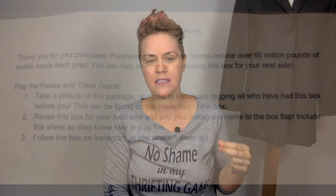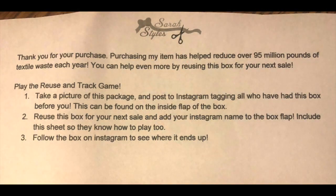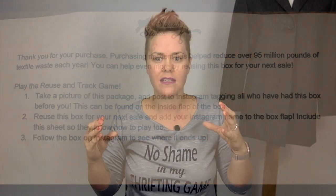If you sell, and I'm not dissing anyone, everyone has their different strategies. The poly mailers are so cute. But I ship in boxes, one, because they're free, and two, because they can be reused. And I actually encourage my customers to reuse the box. I put a little note in there, and I'll do the picture above too of the note that tells them to reuse this box. Tag me on Instagram if you do. Let's see how many times it can get reused and where in the world it goes.